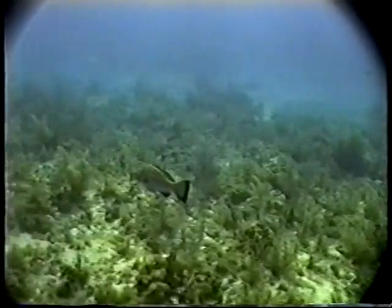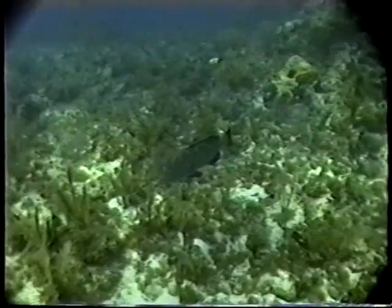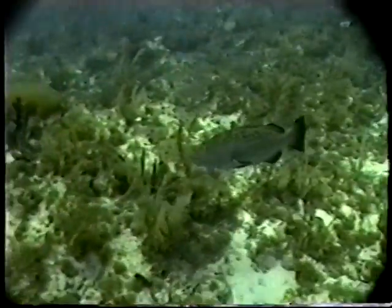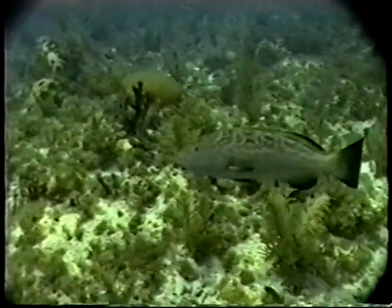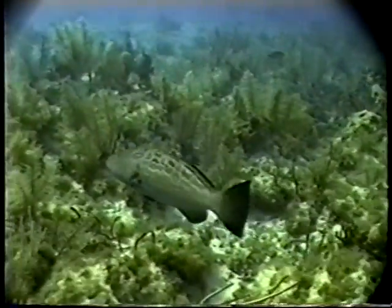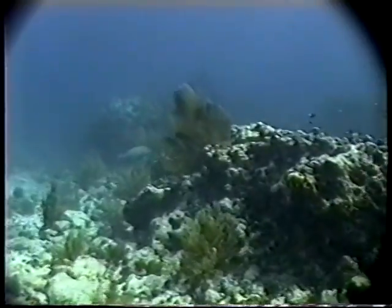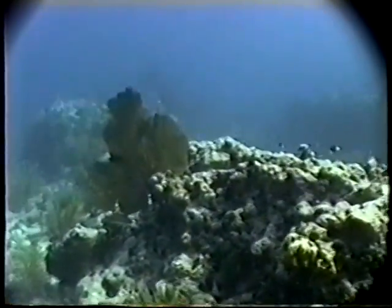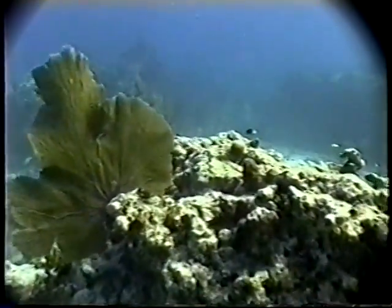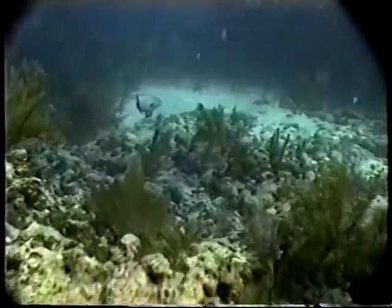The black grouper can take on a variety of colorations, but tends to have rectangular blotches on its body, and the ends of the dorsal, caudal, and anal fins are typically marked by thick black lines. The tiger grouper is similar to the black in size and shape, but has diagonal tiger-like stripes marking its body, as can be seen on this distant example.